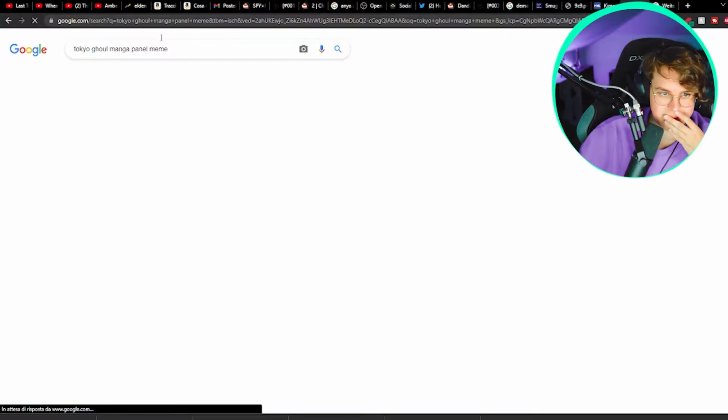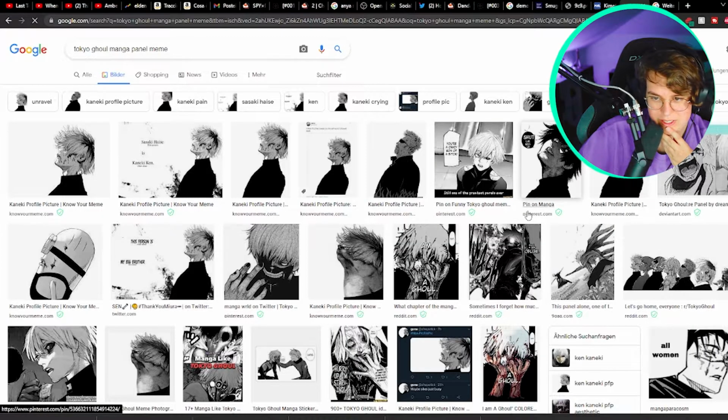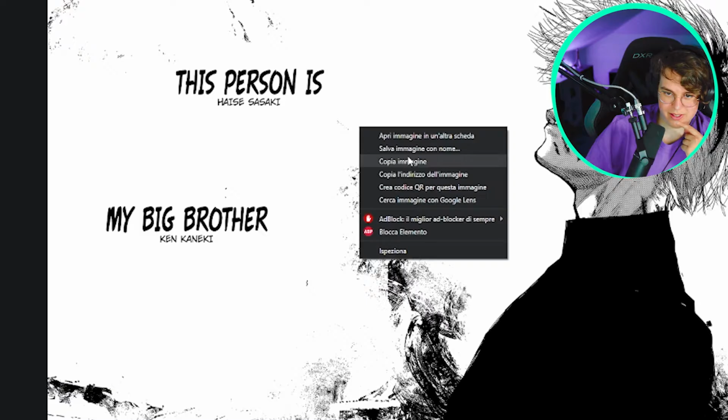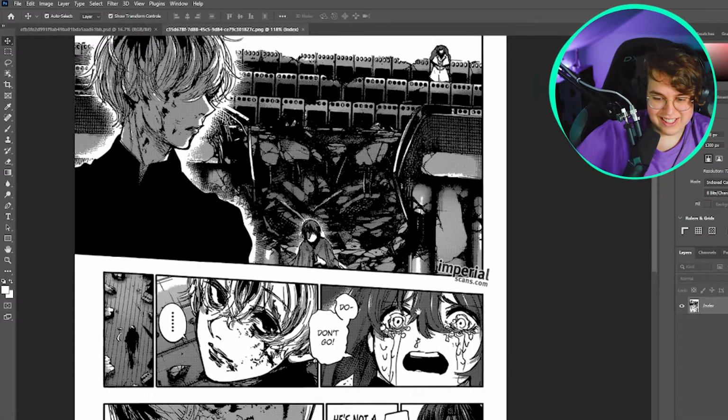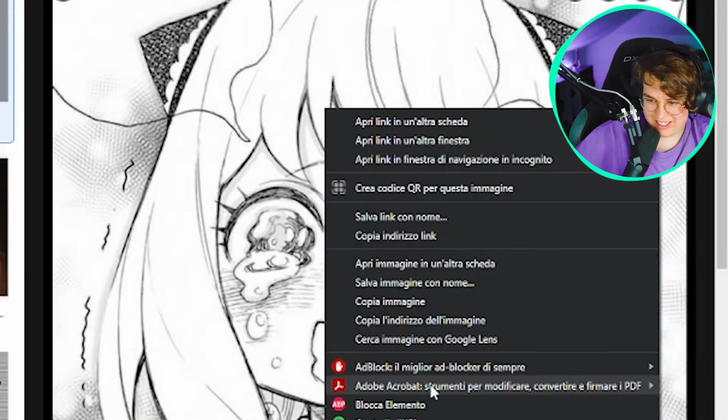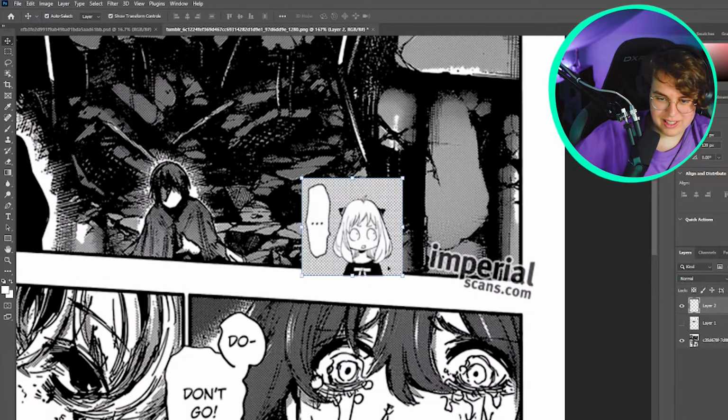Let's do the iconic panel. Can we get full context for that one? Can we get the full page? Okay, maybe, you know what? I'll probably just download both. She already looks like crying Anya though. She kind of already looks like this. She doesn't know what the fuck is going on. Well, I don't remember it either though.